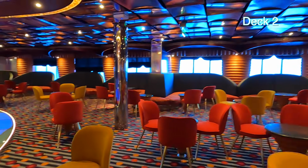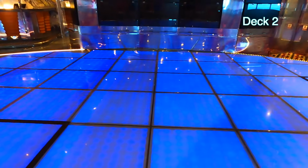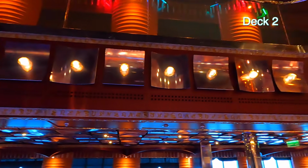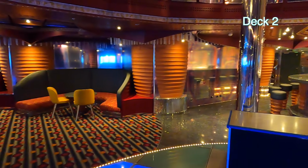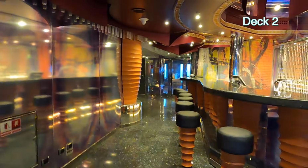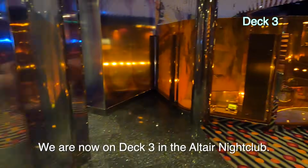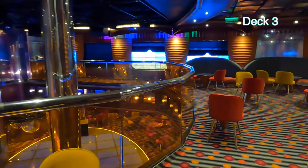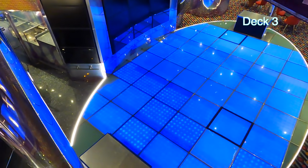We went live here a few days ago. You know, we go live from our cruises on YouTube. Light up dance floor, upstairs. Lots of seating. We'll call it a disco with a bar. Let's go up. And here's the upstairs. Not quite as big as downstairs. But of course you could gaze down at the people on the dance floor.